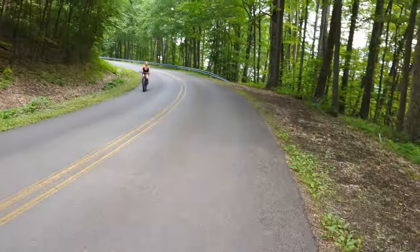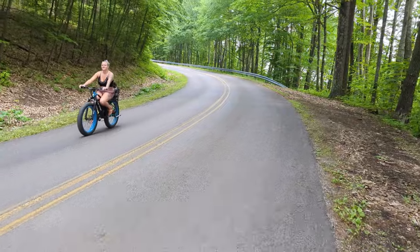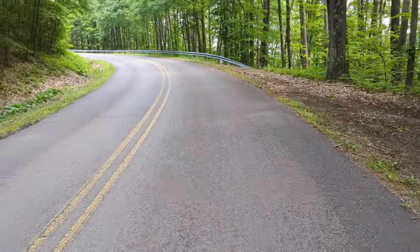It's always the ride back to get you. There's Ashley on her e-bike. I'm dying. I had to be at work in like 20 minutes, trying to make it up this big hill.